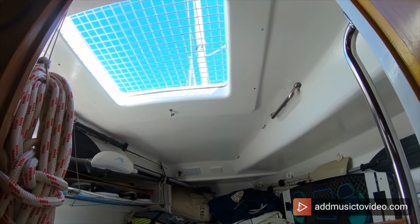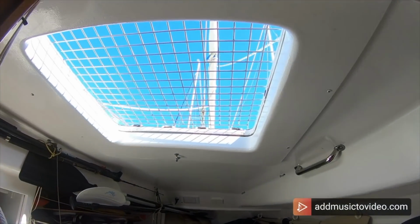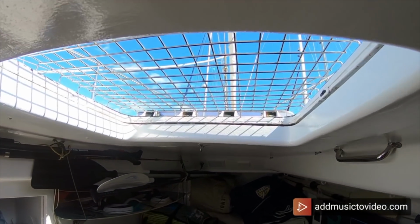And here looking out through the window with a nice stainless steel grid so you can walk on, don't fall down.